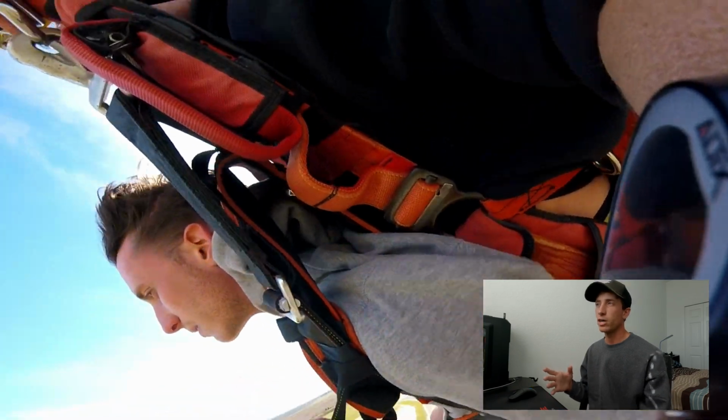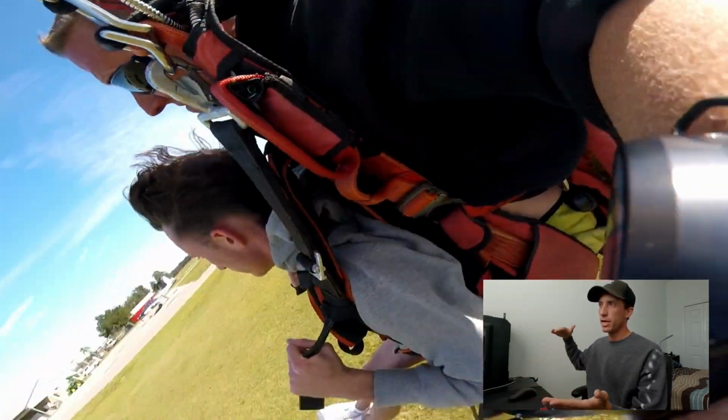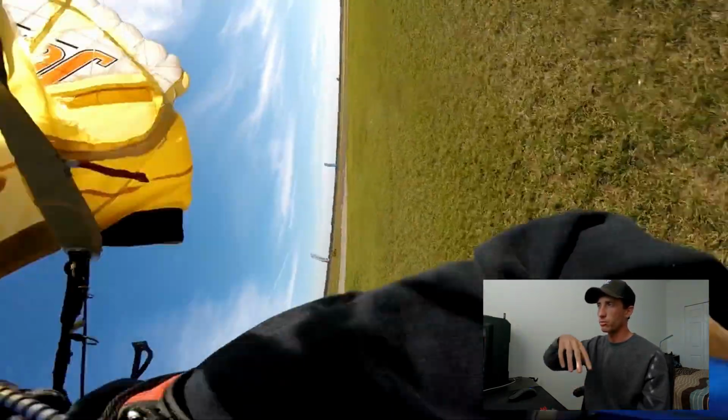Coming in for a landing, they always want you to stick your feet out in front of you, and they're gonna fly in like this. And that's to help you run as soon as you start landing, and the instructor will run with you.